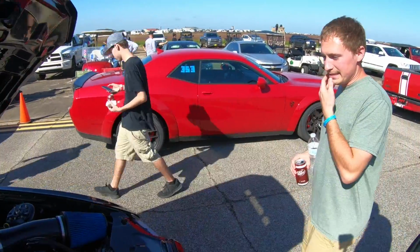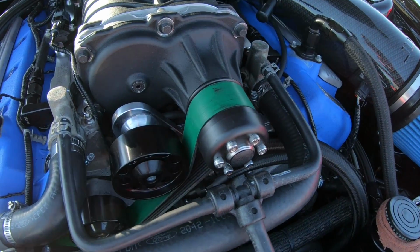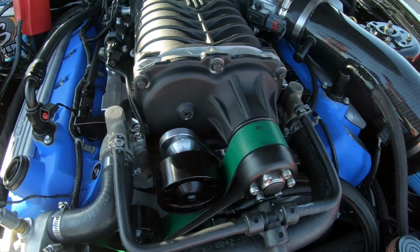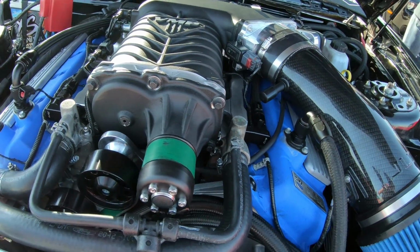Got the 2.5 pulley on there and got the Billet Pro Shop auxiliary idler on there with the J2 mod. So we got the 1-inch lines going into the intercooler there. And hopefully resolve our belt slip issue from yesterday. And I think we're ready to make a pass.